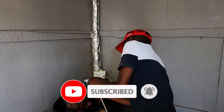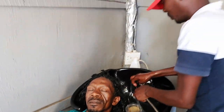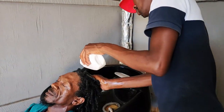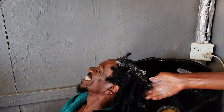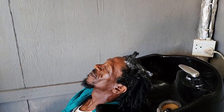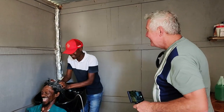He's a specialist, he does dreadlocks. Dreadlocks is the hair, this kind of hair. So, not everyone can do it. No, I'm sure not. You need to specialize in it. So now the gentleman is just going to get washed. You can see he's enjoying it. Big smile on his face. Very nice. On a bright sunshine day, you get pampered. Find someone with dreadlocks. Hey, you, come get your hair done.